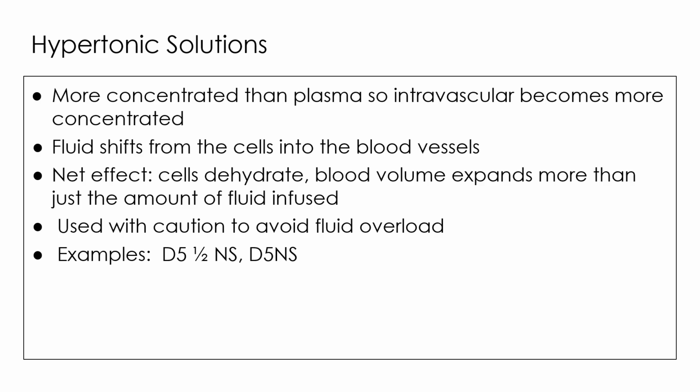Patient scenarios for hypertonic solutions include those with severe hyponatremia. So these solutions are used in those patients to rapidly increase serum sodium levels in patients with that low sodium. Also patients with cerebral edema. These solutions help reduce swelling in the brain by drawing excess fluids out of the brain cells into the bloodstream. And then another good scenario are patients with burns. These solutions can provide rapid plasma volume expansion, increasing that blood pressure and fluid volume.